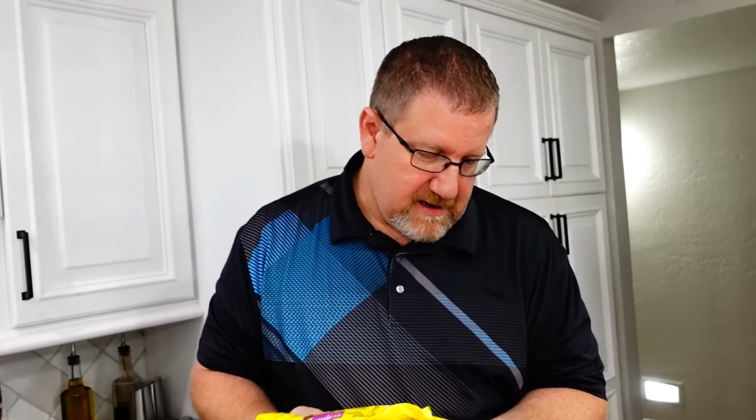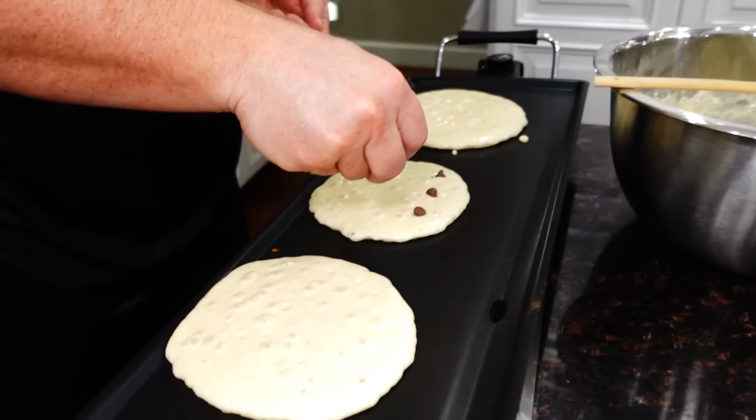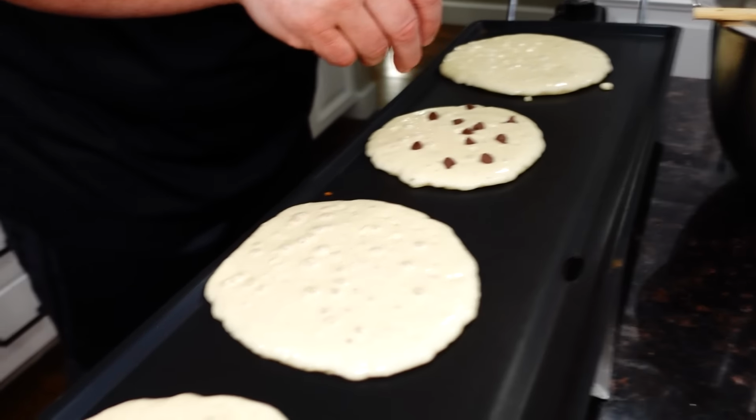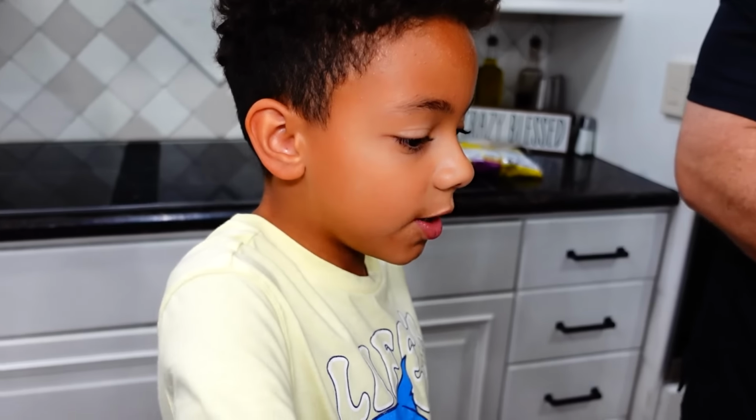Okay, so we're just gonna put them in like two. You're getting one, he's getting one. Do you want the big one or the little one? I want the little one. Two big ones and two little ones, okay. You want a lot of chocolate chips or just a few? Just a few. Yep, that's probably enough. Trey probably wants a ton. He wants the whole bag. He just wants a chocolate pancake. This one is awesome. You want the big one? Yes, I want this one.